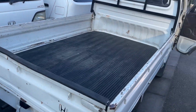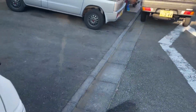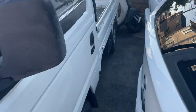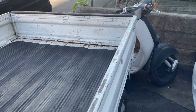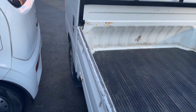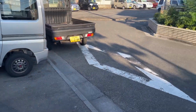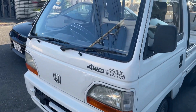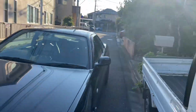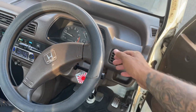Let me get to the other side. Got wheels, battery cover. Okay. You should paint that like this. That's what it should be. Do a little bit of body work, you know what I'm saying? That should look crazy. How's the AC? Ooh, frosting.